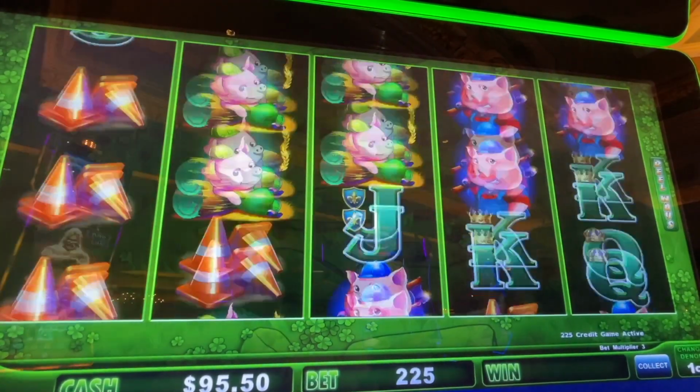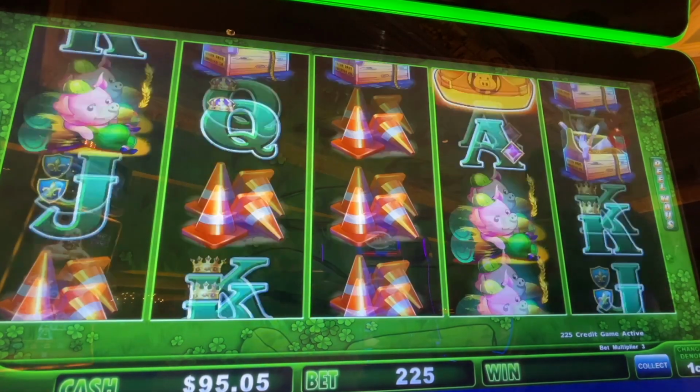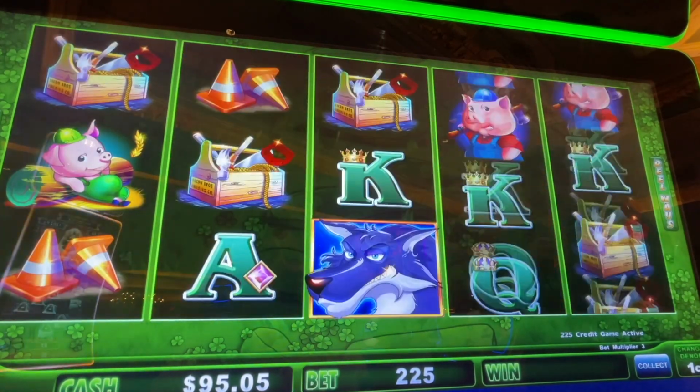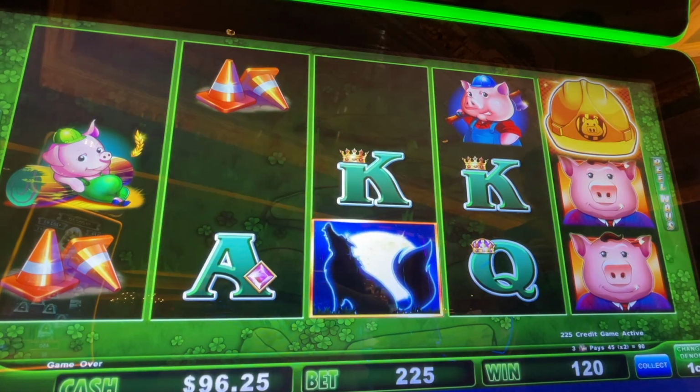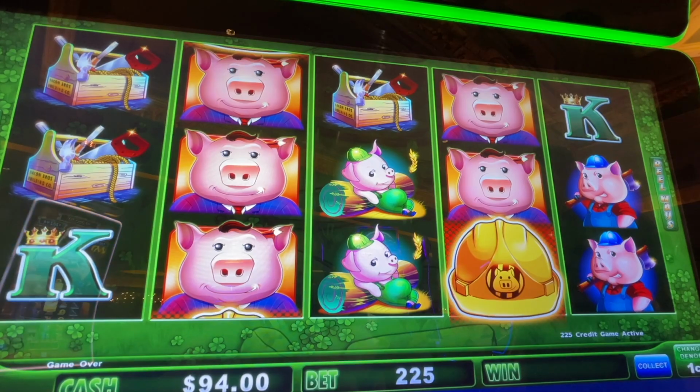This game can be tricky to win. I've played it before, and it's hard to hit a bonus on this one, but let's see what happens. We'll go for it. You never know.